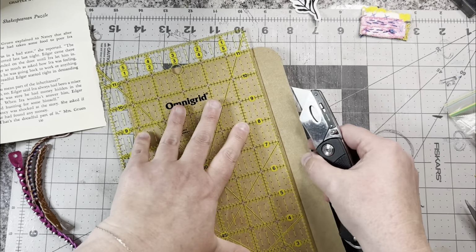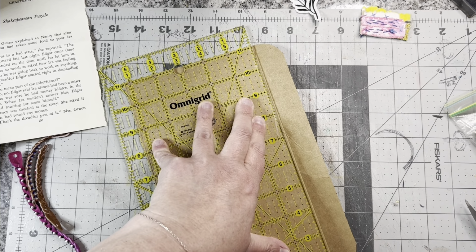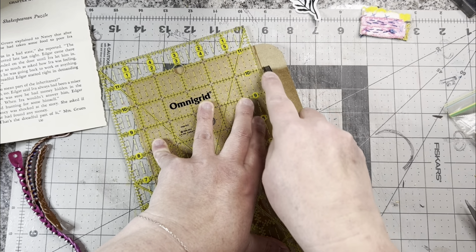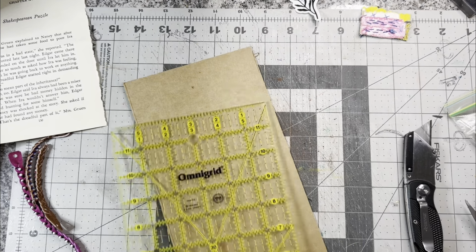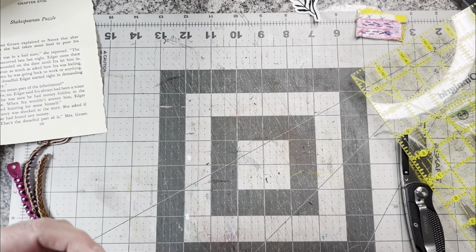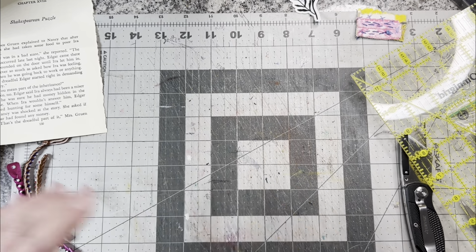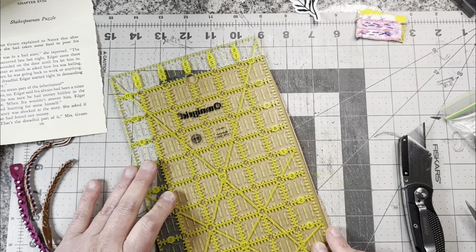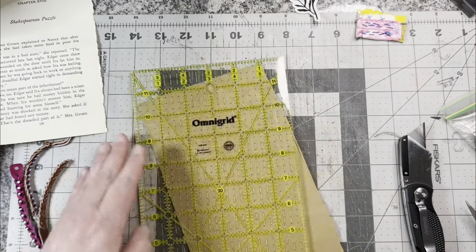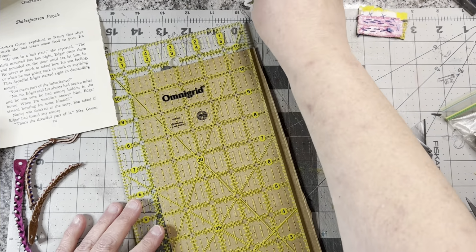Why is this shifting every time? Anyways, I came across this good piece of cardboard and I thought, ooh, that will make a nice base. It's kind of thick. Just trim it up so we can work with it.